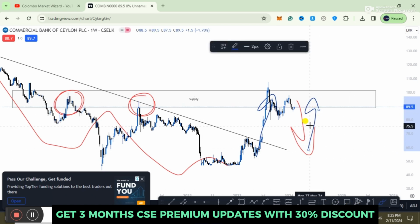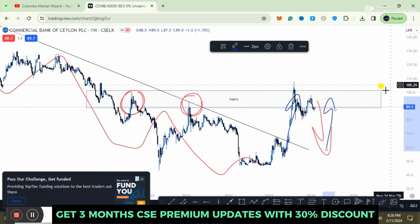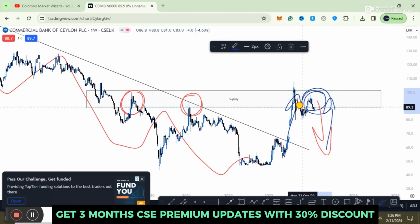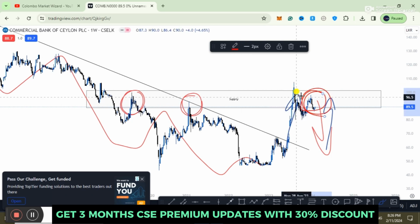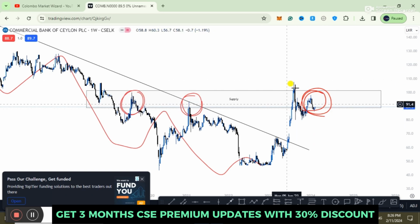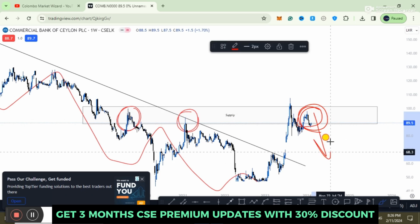So this is what I personally expect, as if you are looking for further continuation to the upside, then you have to wait for the price to confirm a bullish rally, right? Without confirming a bullish rally above this key level or the key resistance level, you will fail in your investments as long as price remains below this identified resistance level.